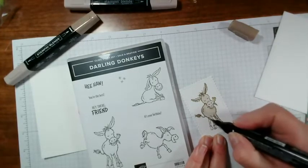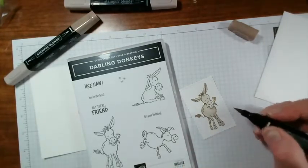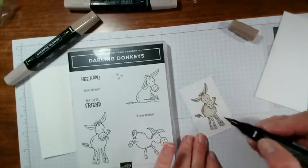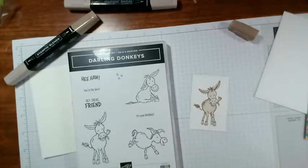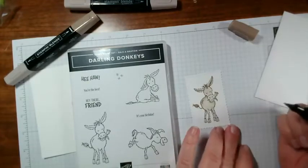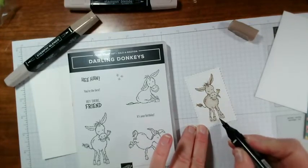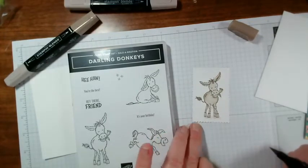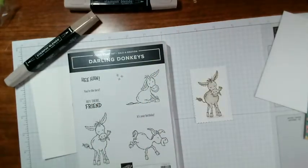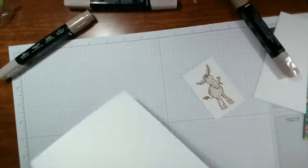So quite an easy animal to colour. Sometimes people get worried about colouring in animals, but I think he's quite easy. It's not too big as well. That's the other thing. I find if you've got a really big open animal, it's quite difficult to colour in. So let's just add a little bit of grounding for him like that. And let's put this together.